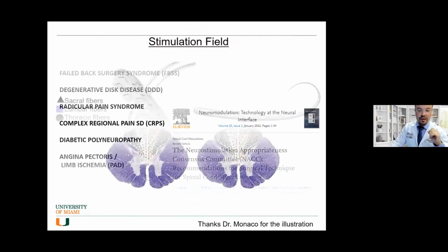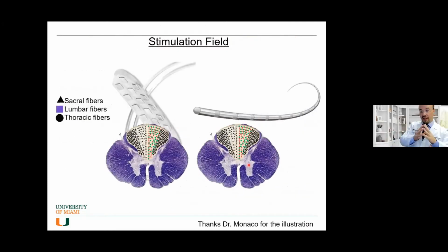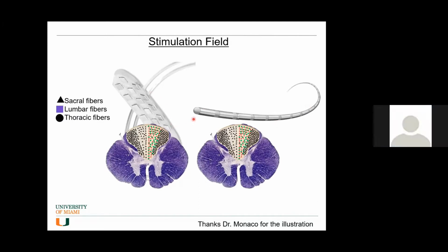So how do we think about stimulation? This can be delivered basically using two sorts of leads, a percutaneous lead or a paddle lead. The percutaneous has cylindric contacts. The paddle lead has contacts that only face downward towards the spinal cord, and that's what we want to accomplish. We are here at the thoracic level.